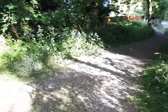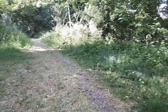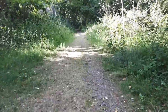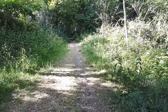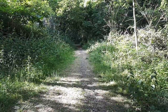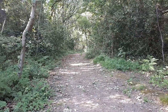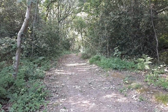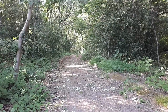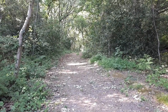Okay, the path splits to the left. I just want to double check this. So we're going to have a look up to the left here. I think the path in front of us heads back to where we just came from. In front of us is a different way to get back to where we were a few minutes ago.